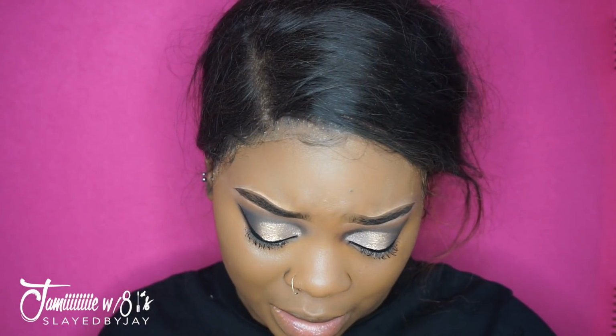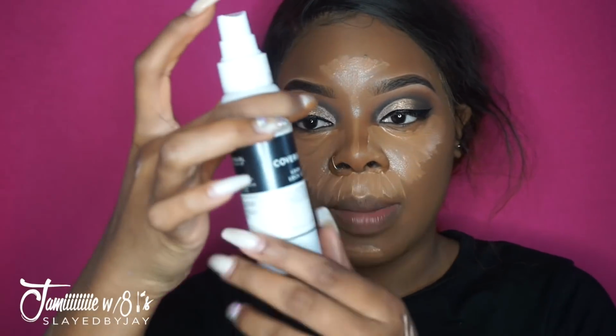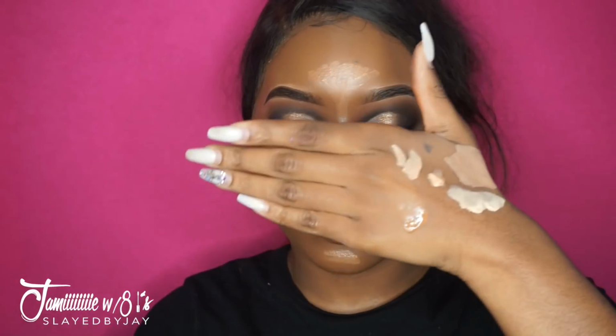Okay, so because there's no foundation in here, I just went and applied my foundation off camera. I'm about to use this concealer, and I'm actually, y'all, really scared to use this concealer. So just to be safe, I will use the darkest shade. This is a step I always do. I'm gonna use the Covergirl Lock It spray to spray my face.